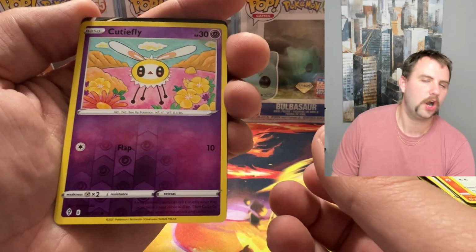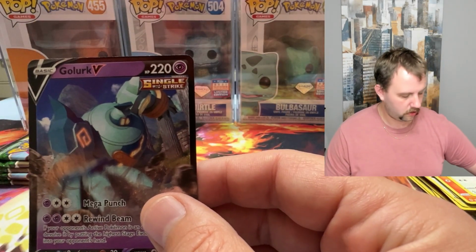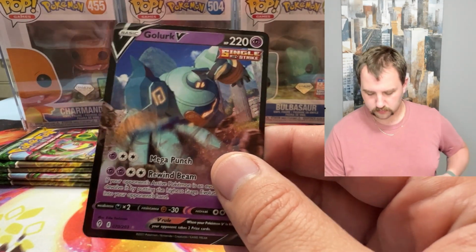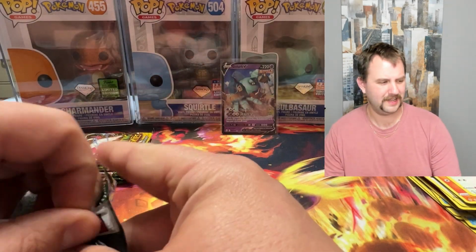We got a regular art in 3, 2, 1. Golurk V. Alright, at least we got a hit. At least we got a hit. Come on. We gotta just get the ball rolling.